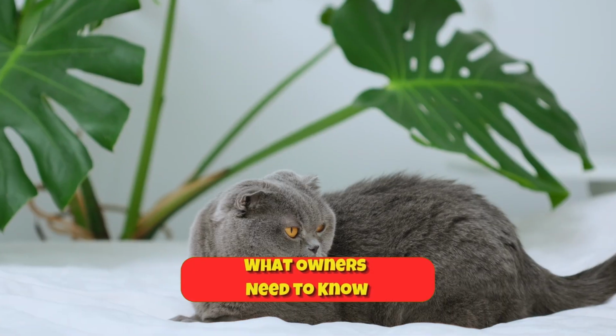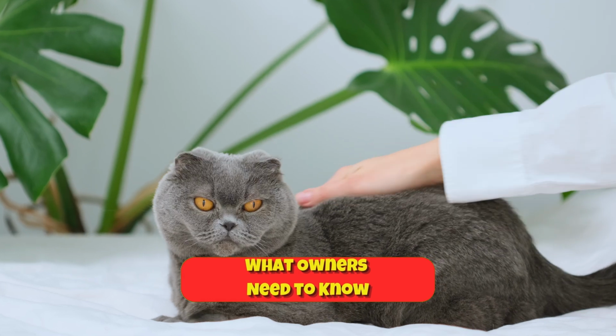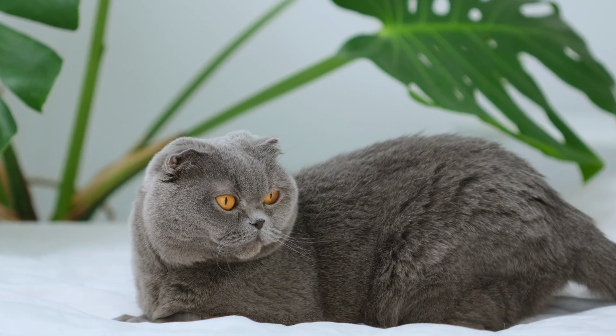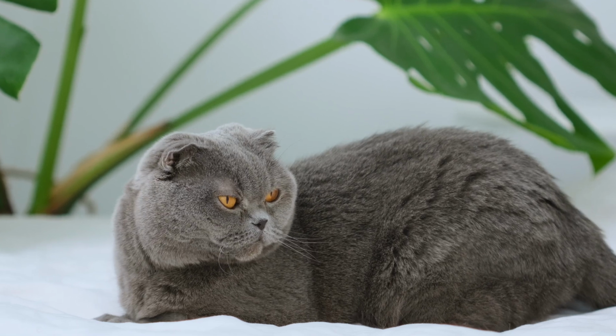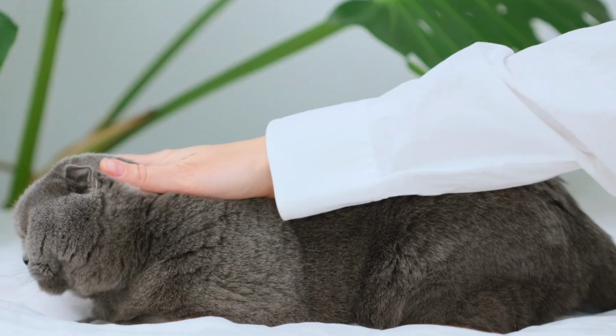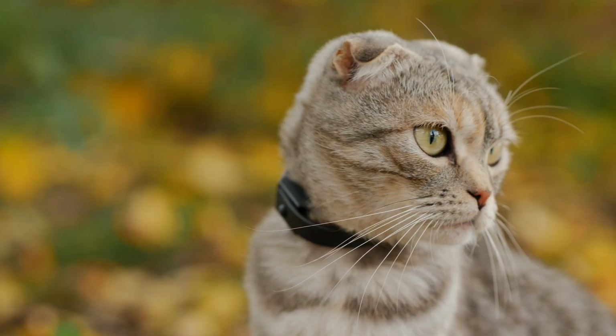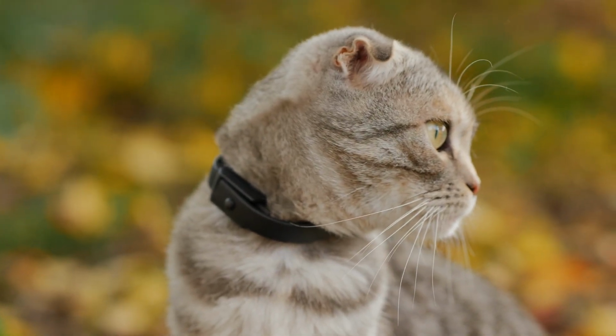So what if you've already adopted a Scottish Fold and you were unaware of these genetic issues? Well, for you, it's important to understand the realities of living with a cat that may develop osteochondrodysplasia. These cats can still lead happy lives, but they require careful management and a deep commitment from their owners.